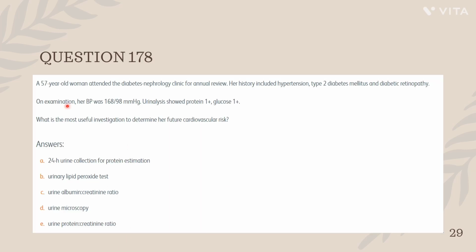Next question. A 57-year-old woman attended diabetes nephrology clinic for annual review. Her history included hypertension, type 2 DM, and diabetic retinopathy. On examination BP was 168 over 98. Urine analysis showed protein 1 plus and glucose 1 plus. What is the most useful investigation to determine her future cardiovascular risk?